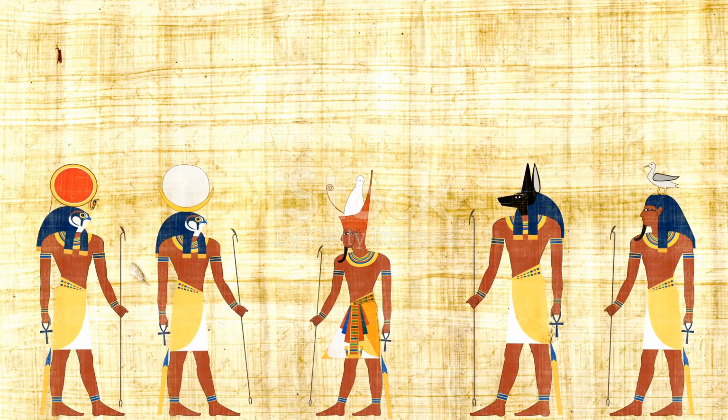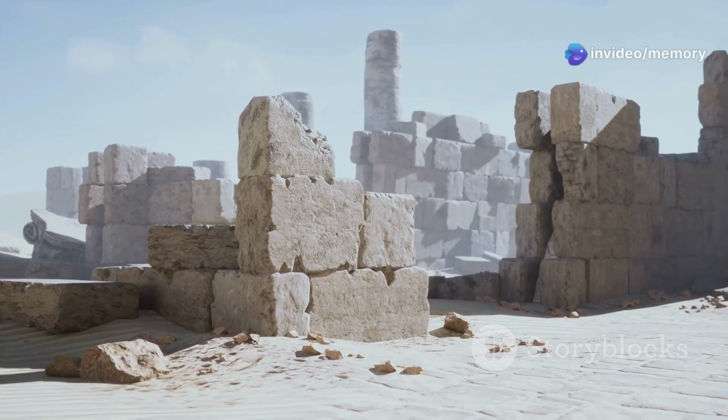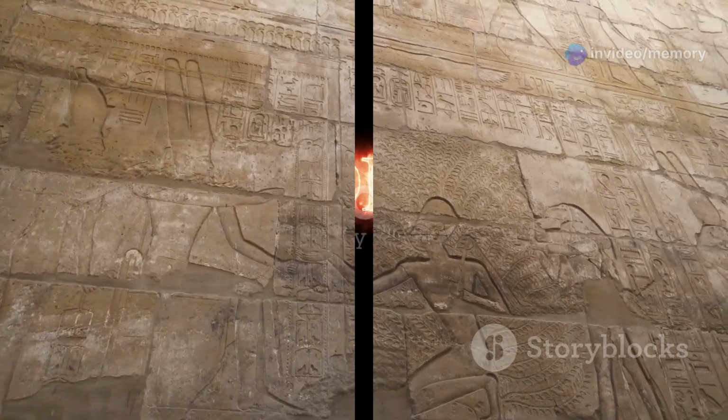Montuhotep's reunification of Egypt marked a new beginning, the dawn of what would become known as the Middle Kingdom and the Rise of Thebes. Montuhotep made it the new spiritual heart of Egypt, and it would stay that way for the next 2,000 years.